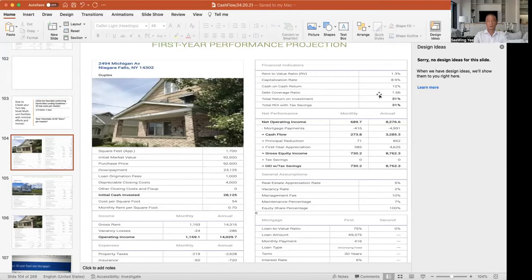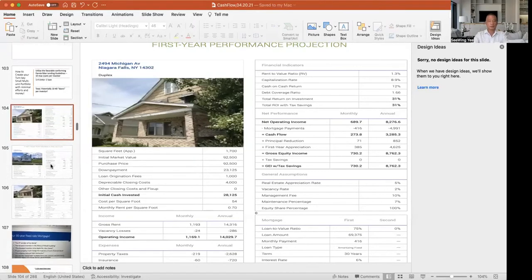And I'm not going to go over the details of this cash flow analysis, but at the end of the day, all these numeric benchmarks are very, very favorable. It's very attractive. Capitalization rate of almost 9%. The rent to value ratio is 1.3%, and then cash on cash return is 12%. All these numbers are very, very attractive. All right, so I'm not going to go over too much of it. At the end of the day, you can get positive cash flow with 25% down payment. So this one duplex is done.